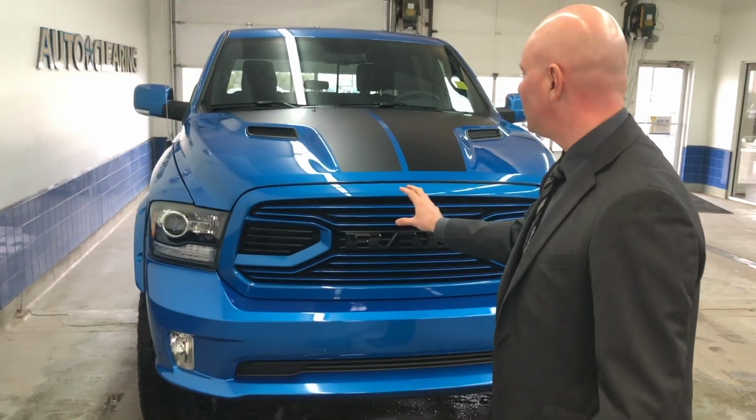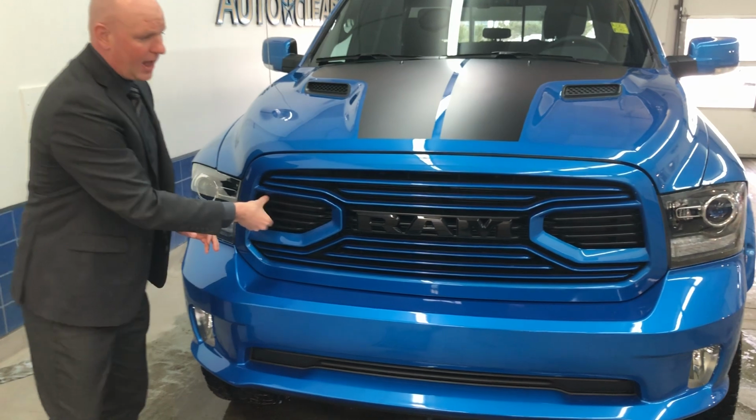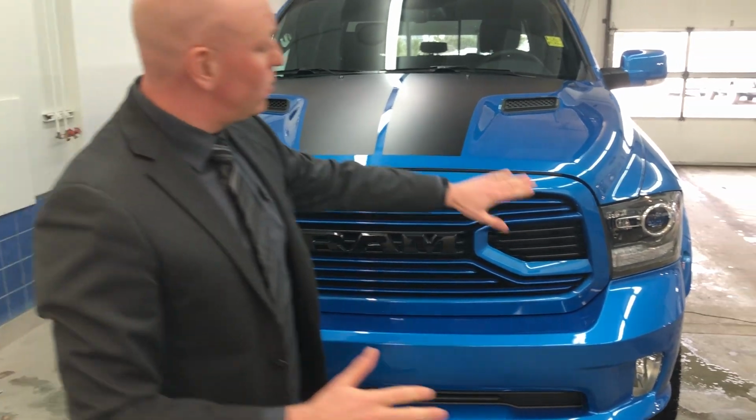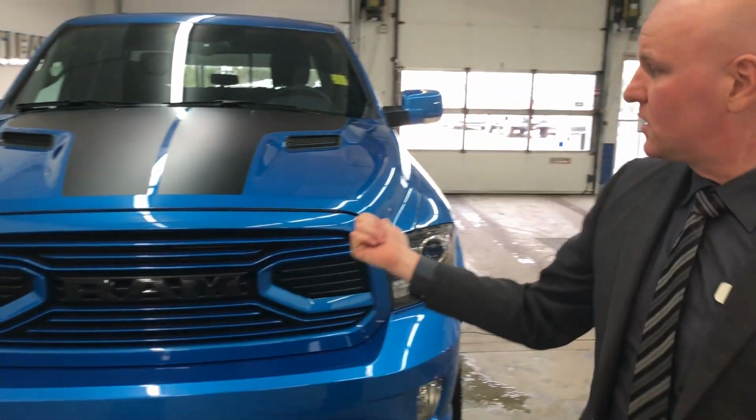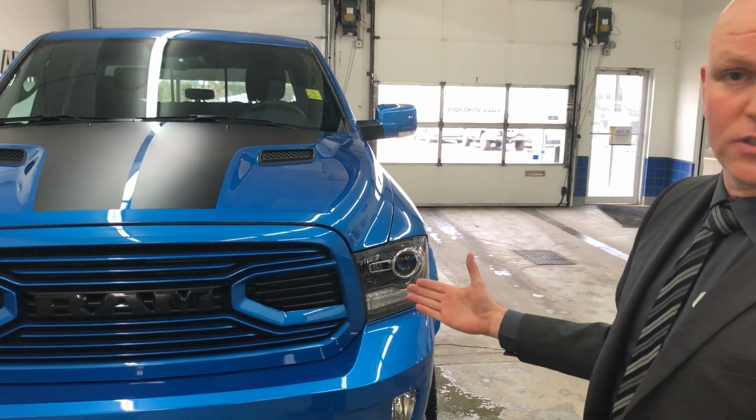Now they have announced the 2019 Ram trucks, so there's a bunch of changes there. They changed the grille a little bit there. These lines right here are a little bit more like that. And they changed the aerodynamics on the body. I mean, this is classic Ram right here. This is great too, and we have some great blowout prices on these ones as well.